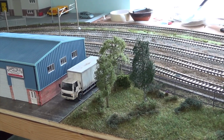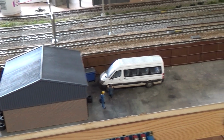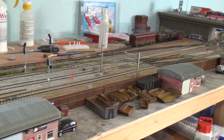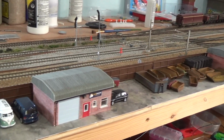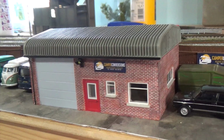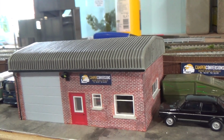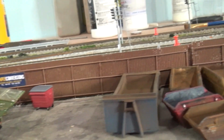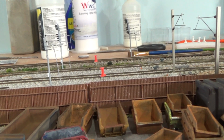So following on from the first industrial unit along the side of the line, I've put in place a number of small industrial units. These are all from either the Bachmann Scenecraft or the Hornby Scaledale range, and I think are representative of some of the smaller businesses that you would see along the side of the railway line. I've used signage on a number of the units from Scale Model Scenery, and usual good standard stuff from them. You can also see that the line side fencing is this rusted corrugated iron look fencing, which I got from Goodwood Scenics.